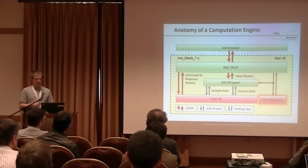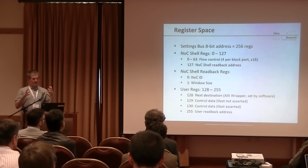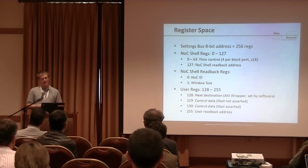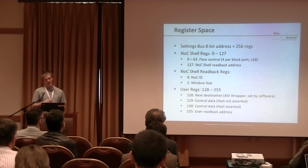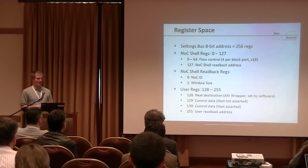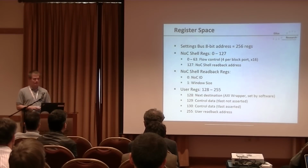So next, I'll talk about the user registers. As I said before, we have the settings bus. That's a data address sort of bus. The address part of it is 8 bits. That means that we can have 256 registers. The size there is important because on FPGAs, I don't want to give you, say, 1 million registers. That would fill up the whole FPGA. And we found that 256 is a pretty good trade-off for size versus how many registers you normally need.